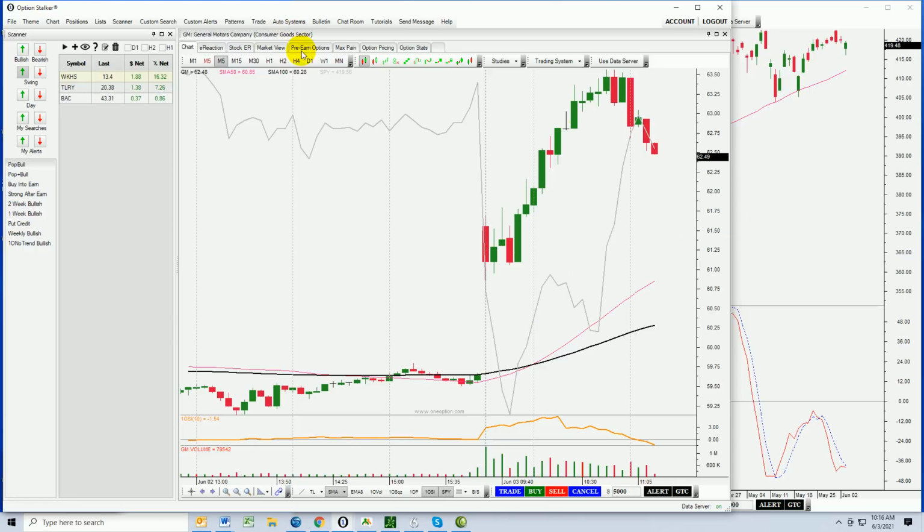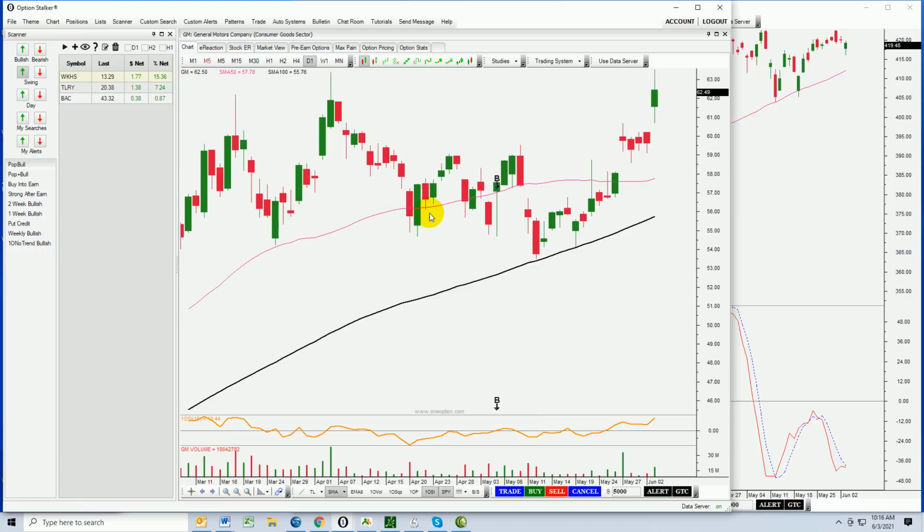General Motors. What do you do with a stock like General Motors that is trying to break out? You can see how it's been moving higher. It had a nice little gap up here, held the gains, and now another leg higher. I believe that the $60 support level right in here is going to hold. That's where it launched itself from yesterday, and I believe the stock is going to try and break out.